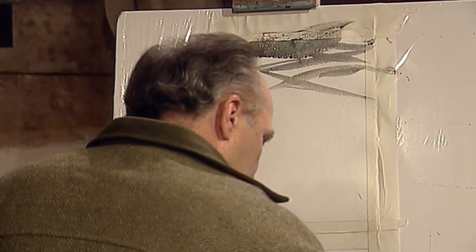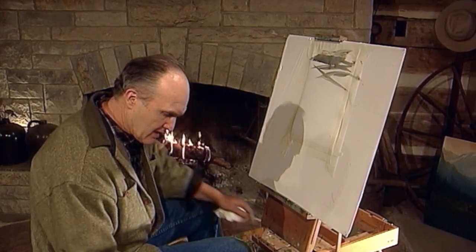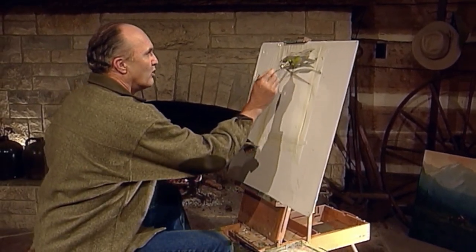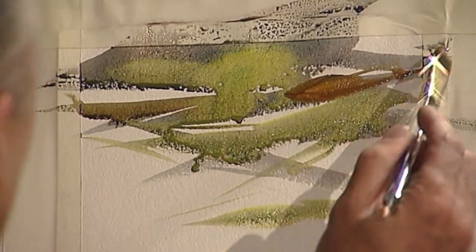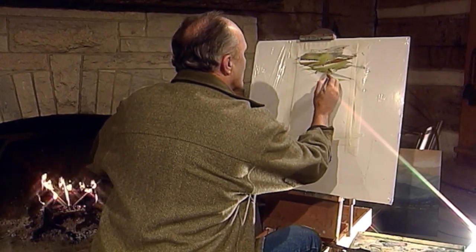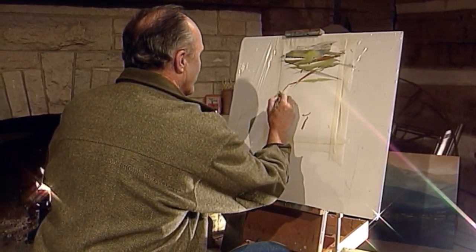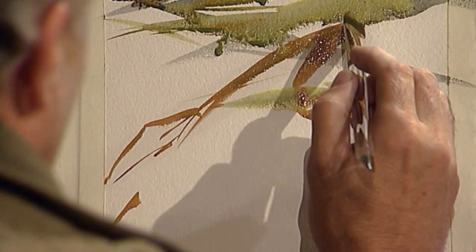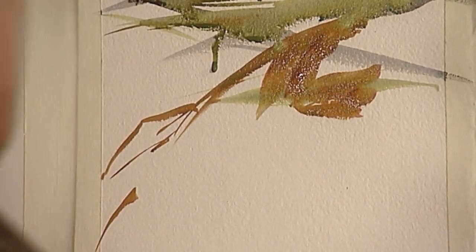You know what I love about watercolor? It's just this constant dance between you and the paint. Watercolor, when it's done the way it should be, it's right on the edge of being out of control. And you are constantly, as the artist, trying to let that happen and then respond to it. If you try to push it and make it do what it doesn't want to do, a lot of times you lose the poetry of what a watercolor can be.